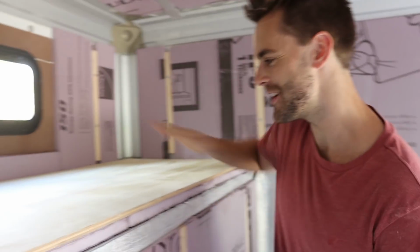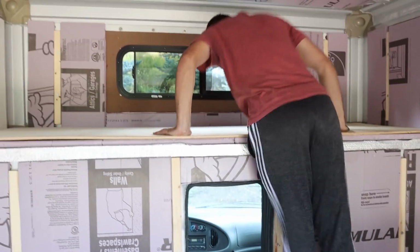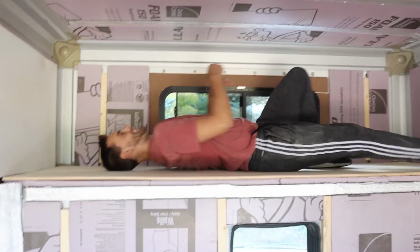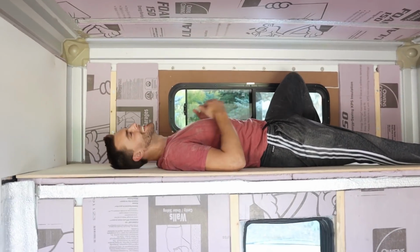There we go. Look at that. There we go. There we go. There's a platform for a bed. Let's go. Just hop up there. Oh man, it's so nice. Feel comfy? Yeah.